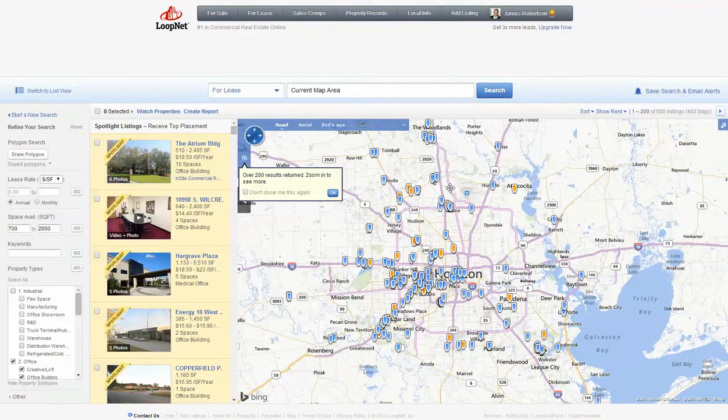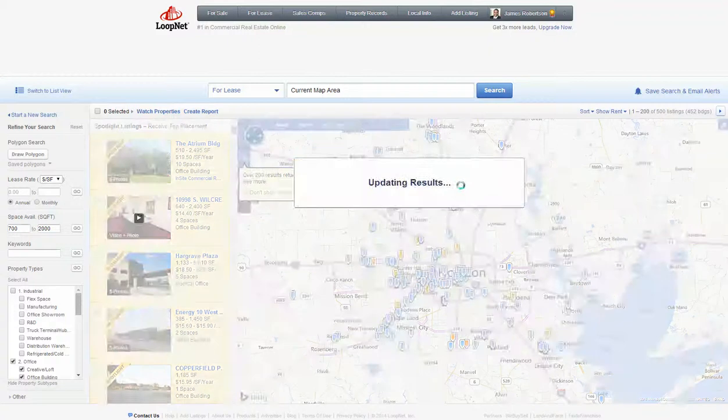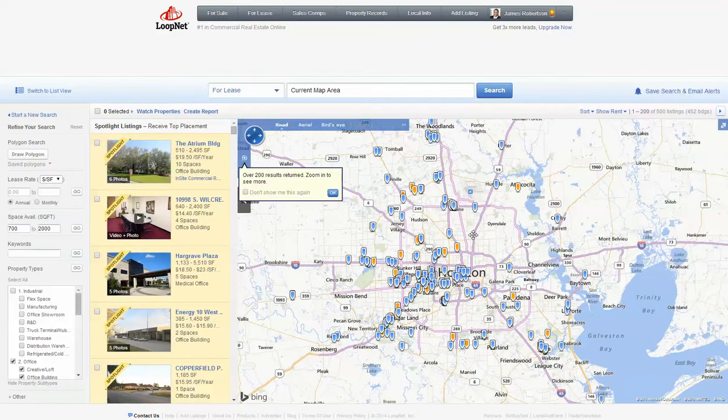This is a virtual tour for one of my insurance office clients that's looking in the Southeast market, actually, the south side of Houston. General range is between 700 to, I'd say, 2,000 square feet. So we're going to look at a few things here that I think are relevant and just give a brief market overview.